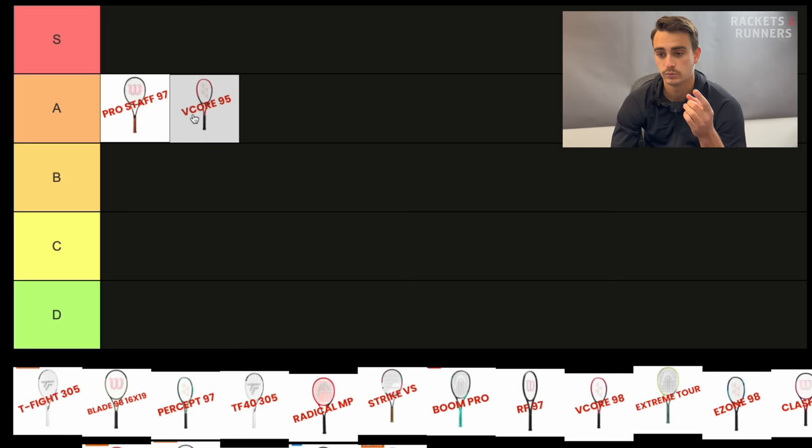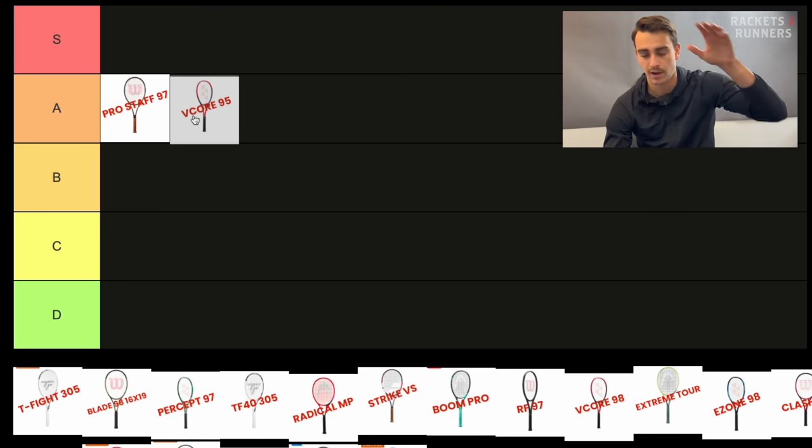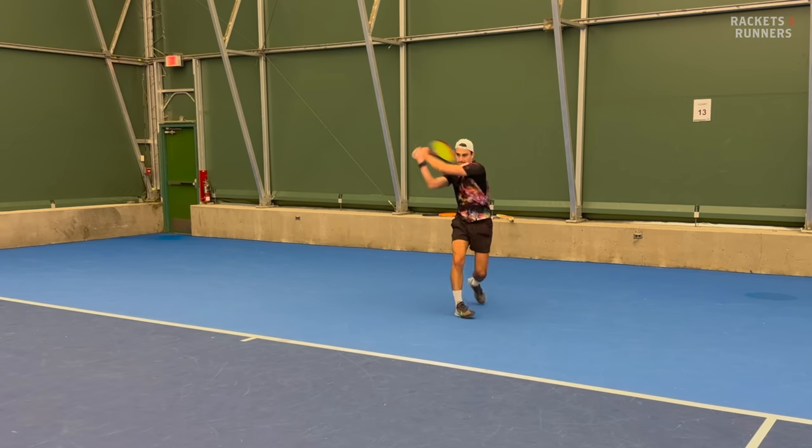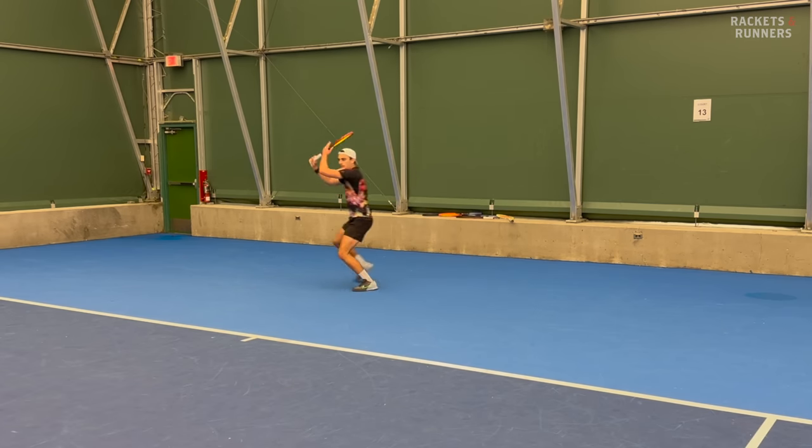First of all, I know I've said it a few times now, but I am very happy that Yonex drastically changed the V-Core design because I think the old one was getting a little dated. Two things happened with the new design: they moved the sweet spot up the frame because it's squared off at the top, which did a couple of things.